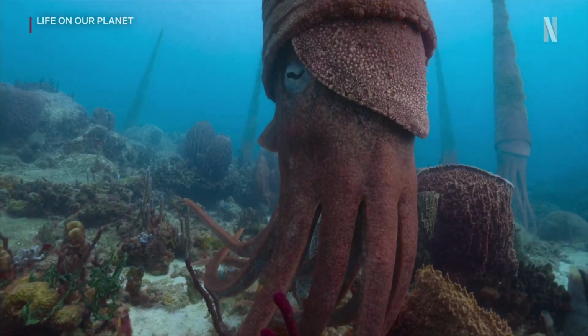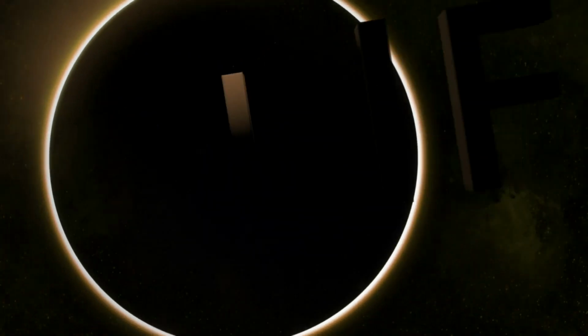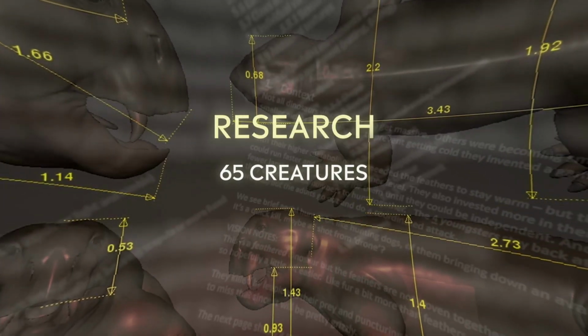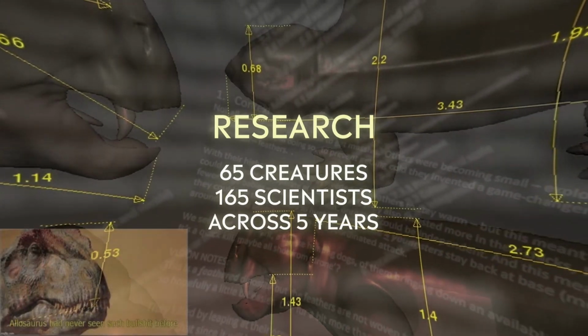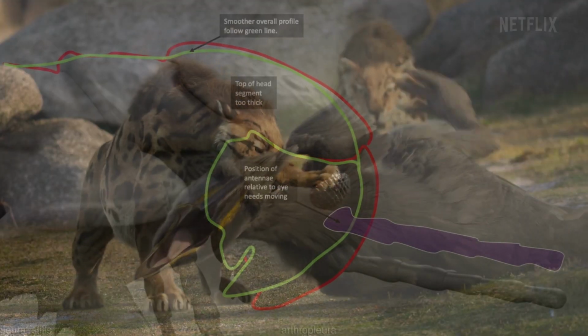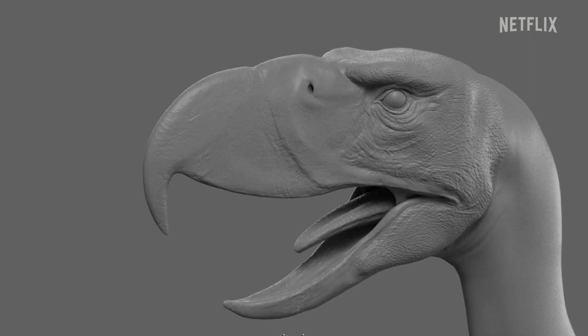The level of effort that went into making our VFX creatures come to life was unbelievable. We have to start by doing a lot of research. We're going to get to work with scientists and factual information, one reason why terror birds went extinct. We talked to a scientist, Dino, who knew everything about terror birds.